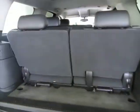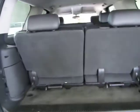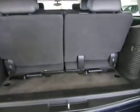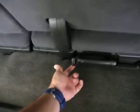Okay, third row seat, full bench, and it's independent. It's a 50-50 bench, and what that means is you can flip one side down, or not the other, in case you need the sitting capacity. If you pull up on handle number 1, the backrest will go down and you can put stuff on top of it. If you want to get the seat out of the way without removing it, after you pull handle number 1, pull handle number 2.